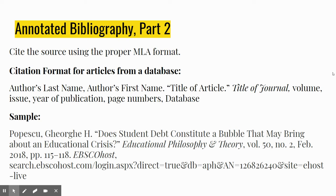So you're going to have the citation, and then underneath the citation, you're going to have the summary, and you're going to have the evaluation. Then you'll have a new citation, and then you'll have the summary and the evaluation for that article, and go from there.